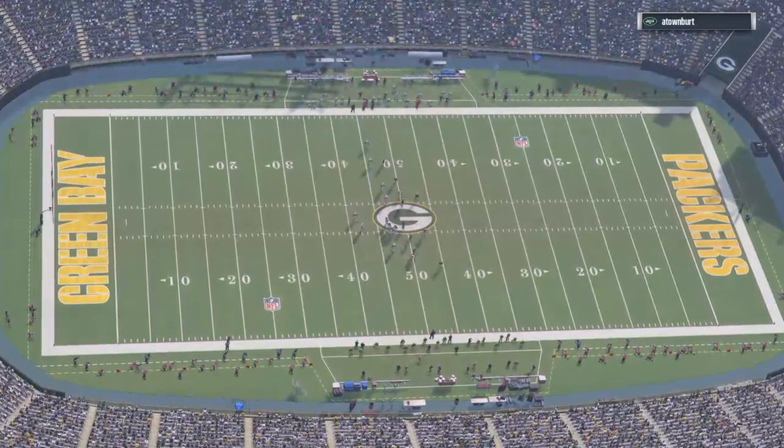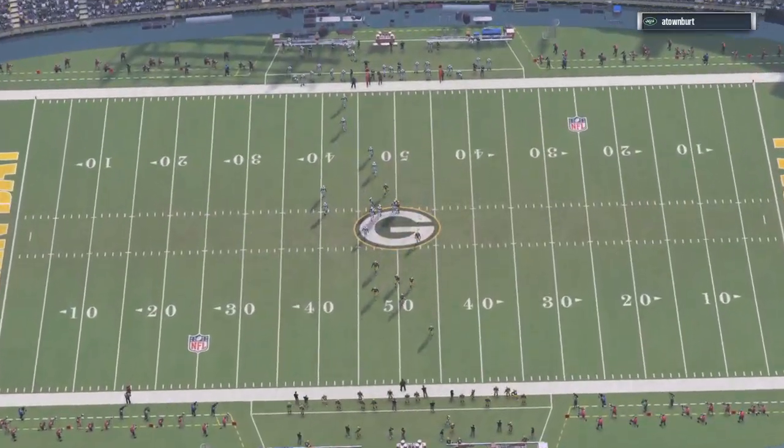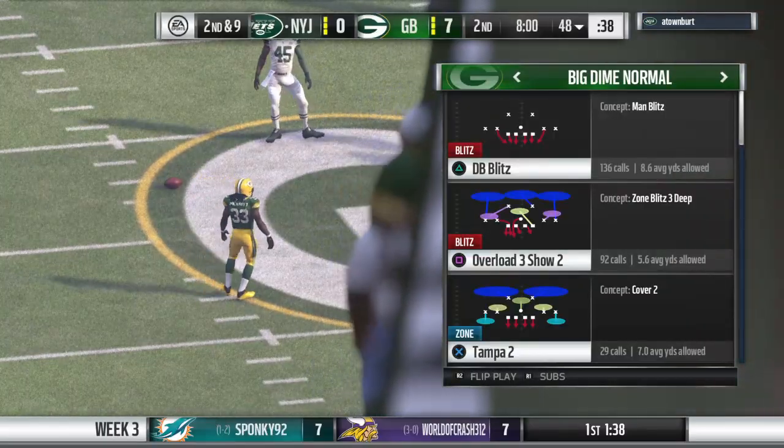With Charles Davis, Brandon Gaudin with you. It's the Jets in possession as we begin quarter number 2 here. They've got a 2nd and 9 to start things out.